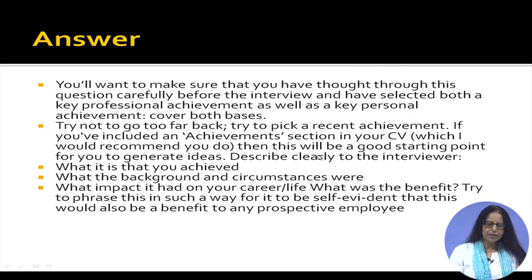Try not to go too far. Try to pick a recent achievement. If you have included an achievement section in your CV, then this will be a good starting point. What is it that you have achieved?